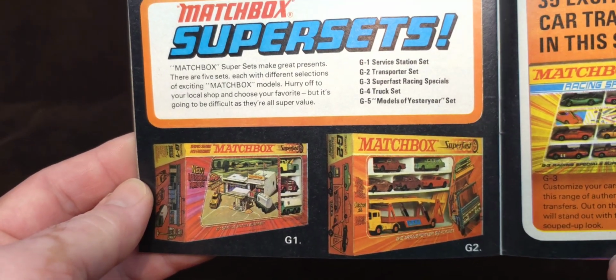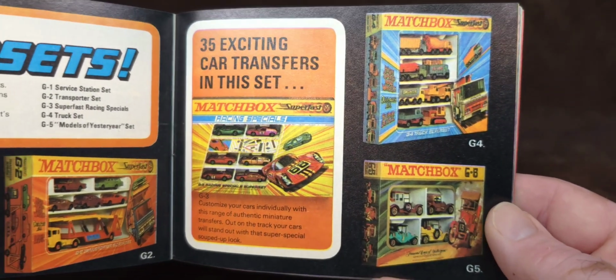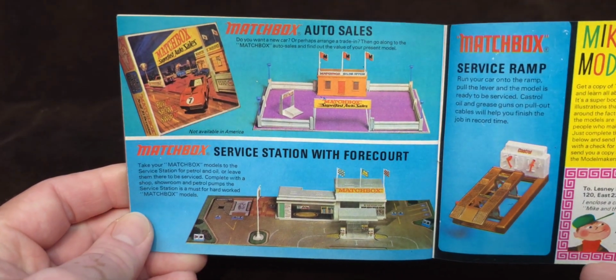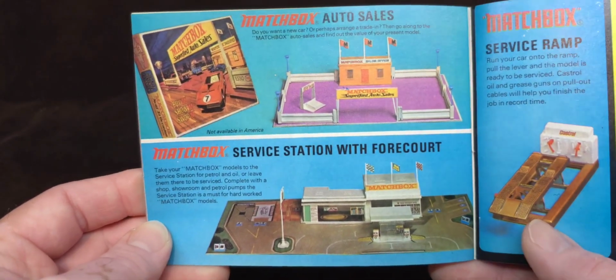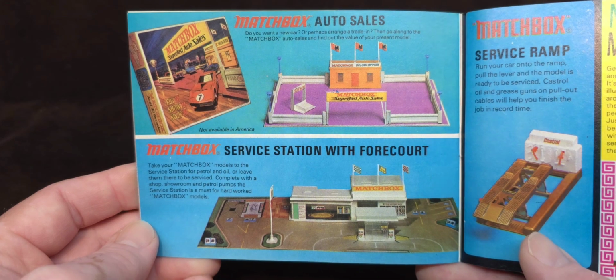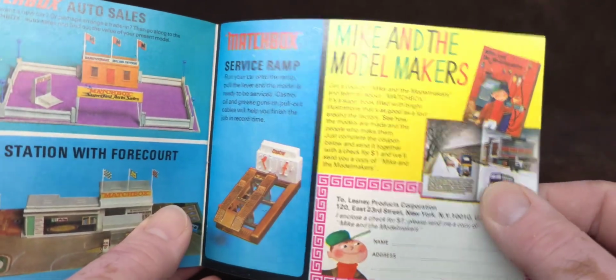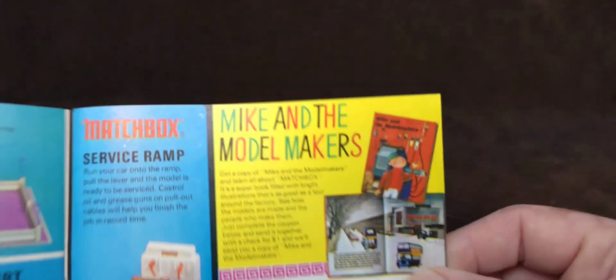Oh god. Very cool. Never seen these sets ever anywhere. Wow. Like in the box and everything. Oh, that would be great for a display. A little auto, like a car dealership. Both of these are amazing. Service station. Wow. Service ramp. Yeah, this is the stuff I want. How cool is that? Wow.